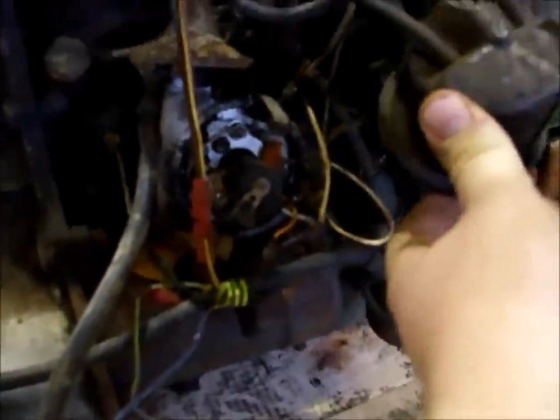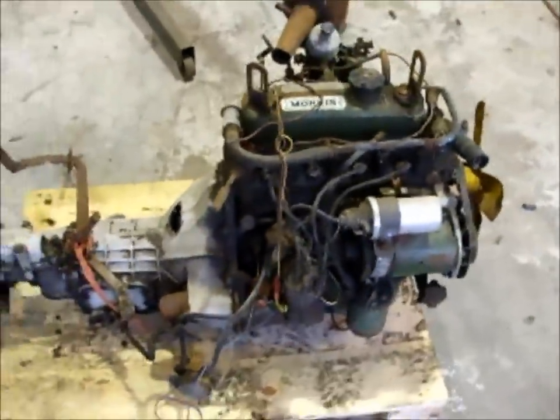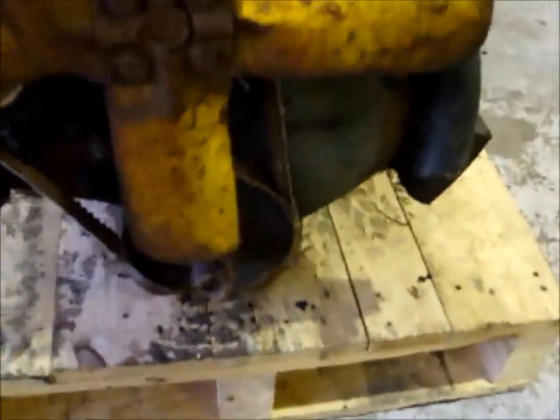So, seems to be a few things on it. Distributor is down here on the side of the engine. Maybe you might know exactly what this is out of, and you might let me know. But I really am thinking Morris Minor. It's also not seized up, which is nice. Although it does turn very, very easily.